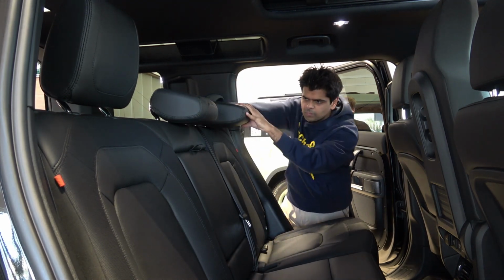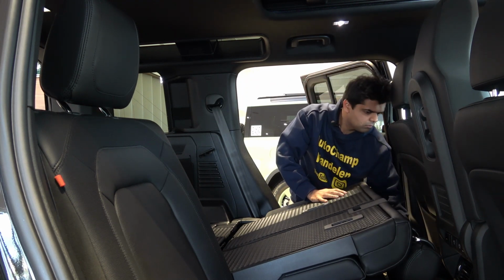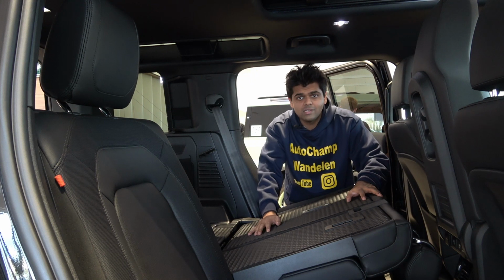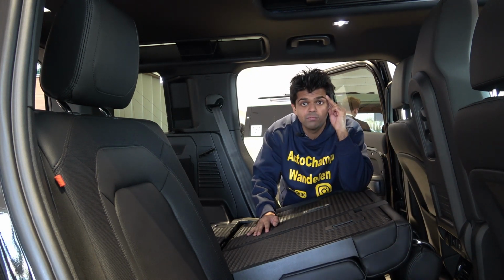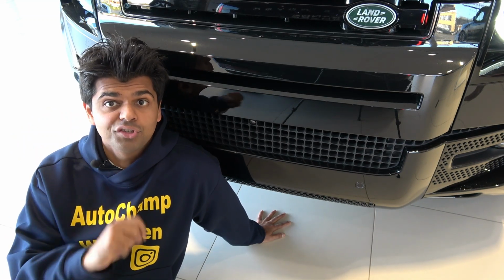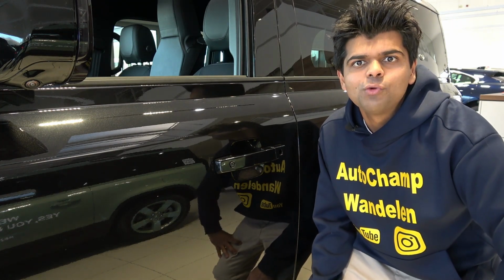Okay, got it. And now we can fold it down, and you get a... Wait, what's going on over here? Oh, wow. Okay, guys, just when I thought you could get a flat floor, you don't get a flat floor, unfortunately. You get a 360-degree parking camera and parking sensors at the front and at the rear. All 4 doors get keyless entry, everyone. And you do get blind spot monitoring, guys.